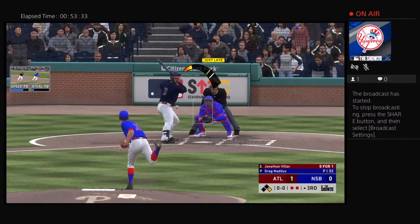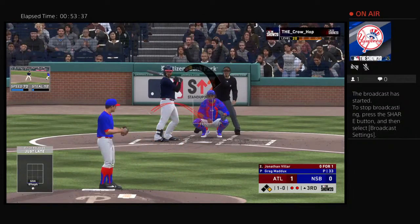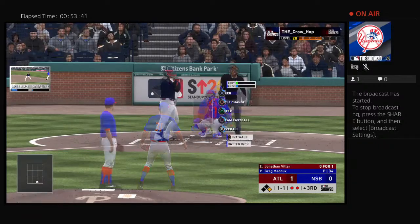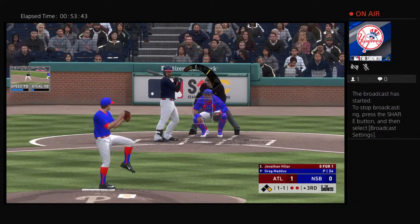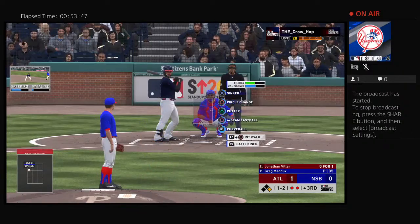To the plate now, Jonathan Villar. As the first pitch sinker misses to him, it's ball 1. 0 for 1 for him here in this one. That evens it up 1-1. And he fouls this one off.